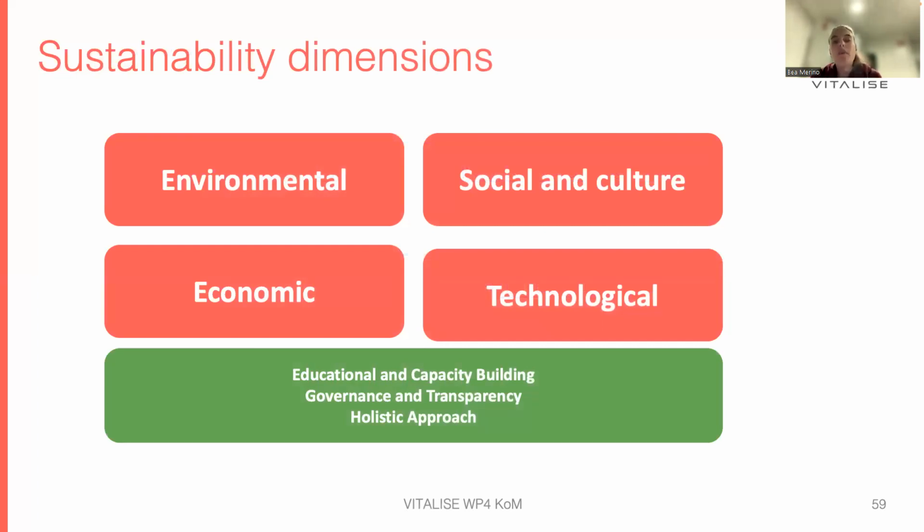And what about sustainability? Sustainability has several dimensions that we can also assess in this regard. In terms of environmental sustainability, we need to ensure efficient use of resources and minimize waste, promoting these kinds of things in order to achieve resource efficiency, basically.